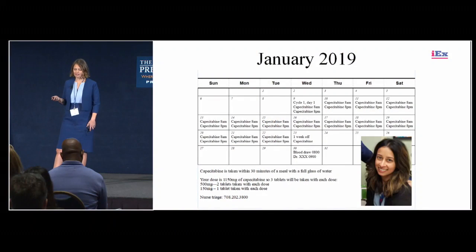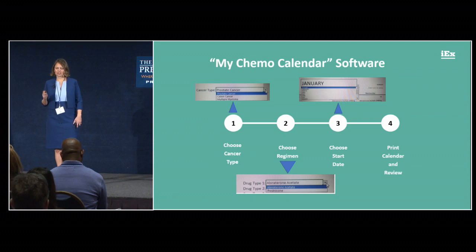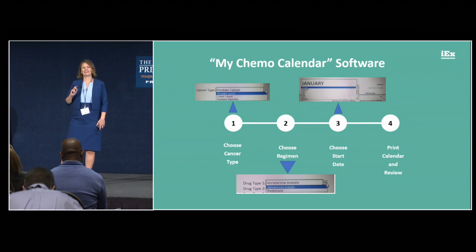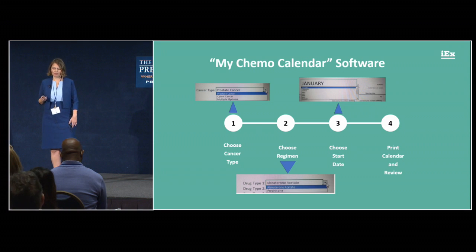so it maximizes key points, key communication. The catch here is that it takes about 20 to 30 minutes for me or one of us to create one of these calendars. And that's time we could have been really spending with Mark and his wife. So what I've really always wanted to create is a software program. I call it My Chemo Calendar, where you would, one, choose the cancer type, two, choose the drug regimen, three, choose the start date, and then four, boom, the calendar is populated, you print it, and you can go in and spend that time with Mark and his wife.